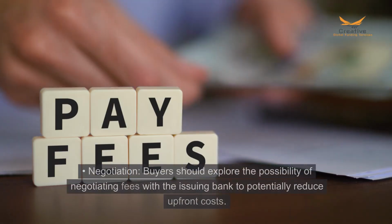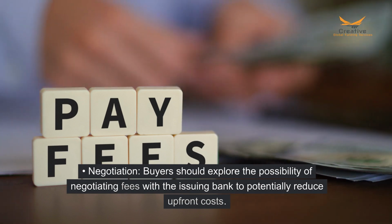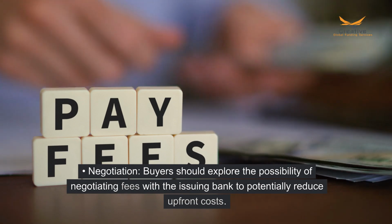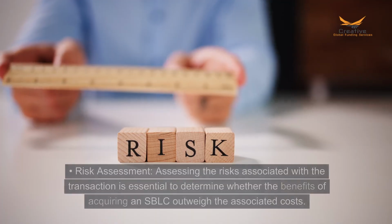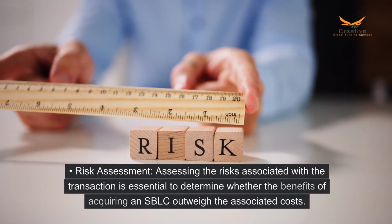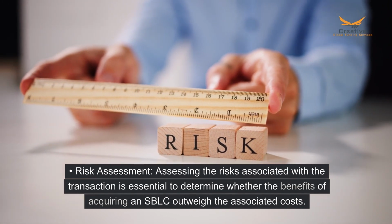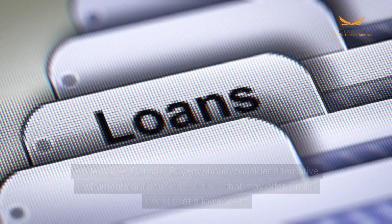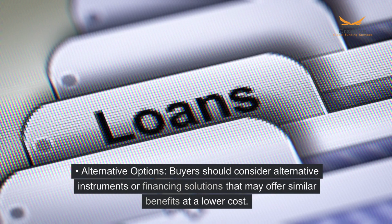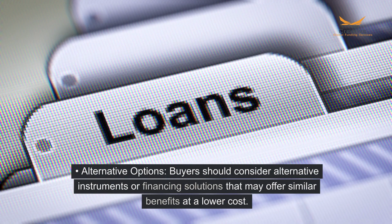Considerations. Negotiation. Buyers should explore the possibility of negotiating fees with the issuing bank to potentially reduce upfront costs. Risk assessment. Assessing the risks associated with the transaction is essential to determine whether the benefits of acquiring an SBLC outweigh the associated costs. Alternative options. Buyers should consider alternative instruments or financing solutions that may offer similar benefits at a lower cost.